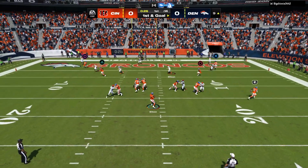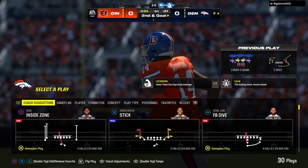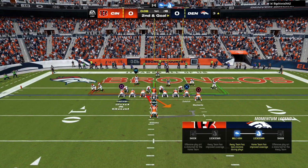Here's Wilson. His pass caught at the 4, and inside the 5 here before he's out of bounds right at the 3. So the ball position now at the 3. Here's second and goal.